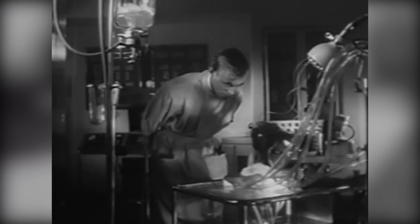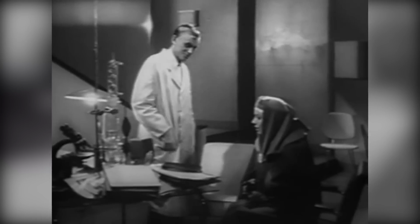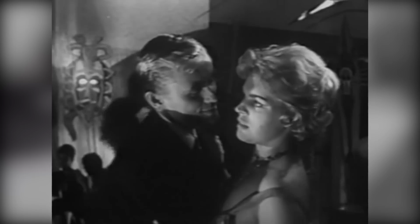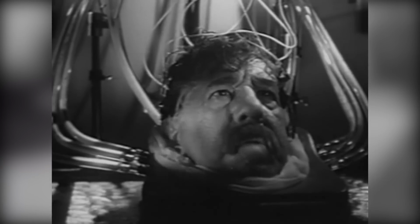The plot is barely about the titular head, too. For a long time, the movie is more about Dr. Ood's crazy head-swapping experiment with Irene, so the screenplay here is rather confused about what it wants to focus on. I thought this movie was about a head on a table.